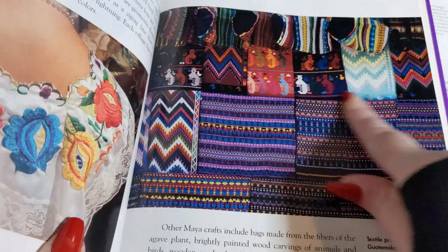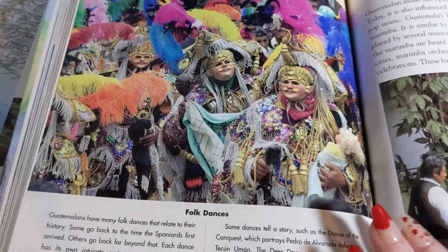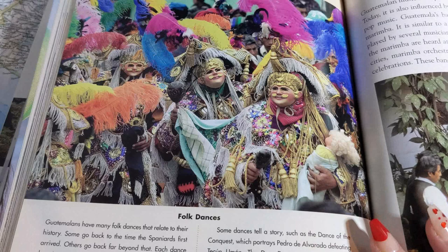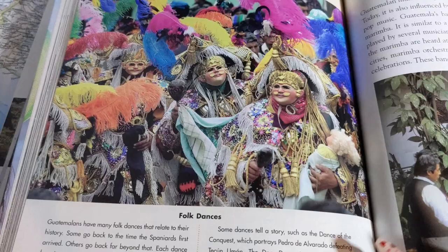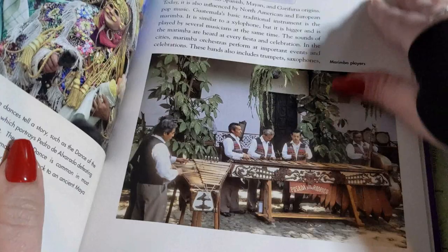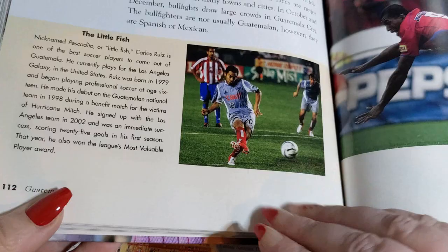And look at this. So this is a holiday called Dance of the Conquest. Or this is the dance that they do on this holiday. But it honors how Tecun Umán fought against Pedro de Alvarado. Tecun Umán is like one of the big, big heroes in Guatemala, because he stood up against the Spanish and fought them off to the bitter end. Playing some more marimbas. And of course, football is a huge, huge sport. This is Carlos Ruiz, having a big kick there.